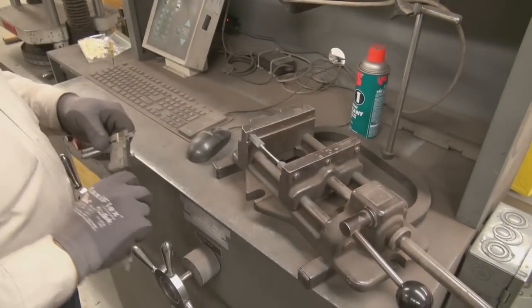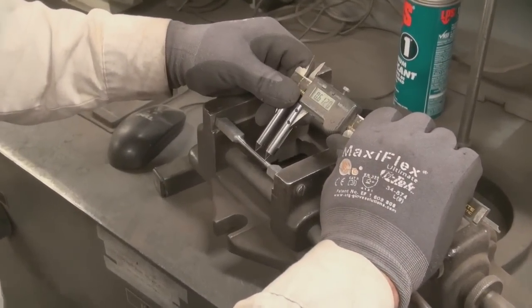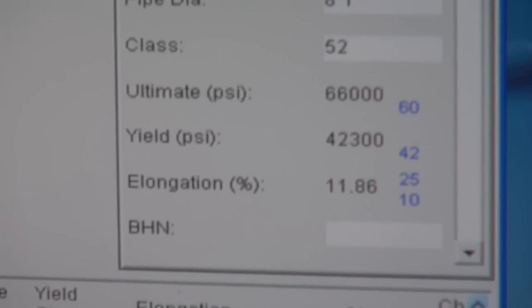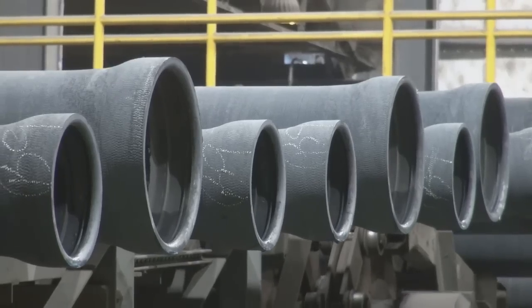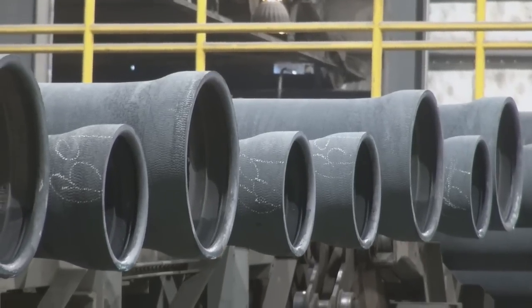The sample halves are put back together, and the distance between the two gauge points is measured. The tensile specimen should have stretched at least 10% to comply with standards. The strength grade properties are typically recorded as tensile, yield, elongation, or as an example, 60-42-10. This shows that pipe is meeting or exceeding the standards set forth by the AWWA.